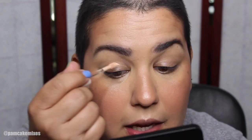I'm gonna start with the Rare Beauty eyeshadow primer. I love this eyeshadow primer. It's definitely one that I can see myself committing to for forever.